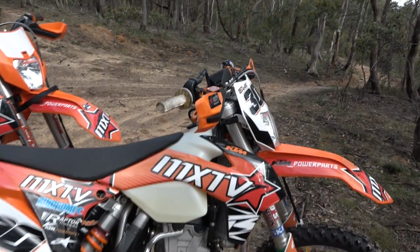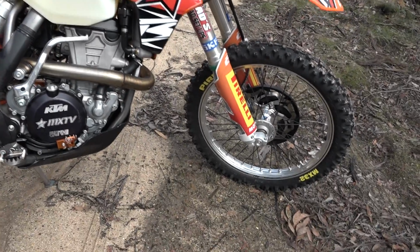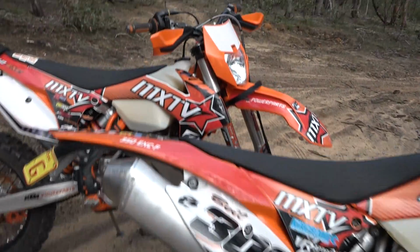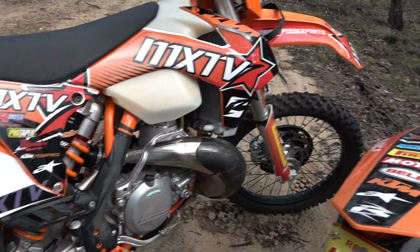So basically what we've done with the two bikes before we come out for our test session is we've gone through and serviced all the suspension, so fresh oil, just making sure everything's moving the way it should be moving. We revised a couple of things on Rammer's bike with fork heights and a few things with his settings that hopefully will make it work better.